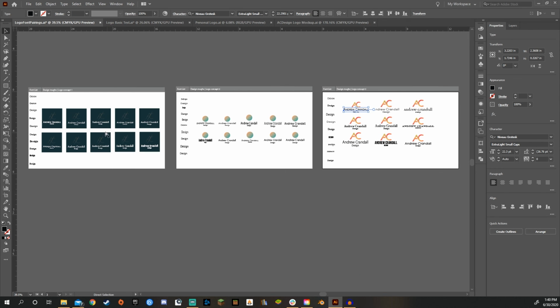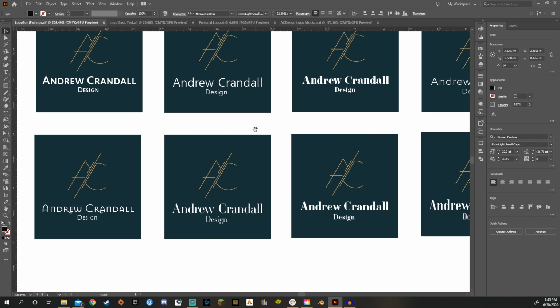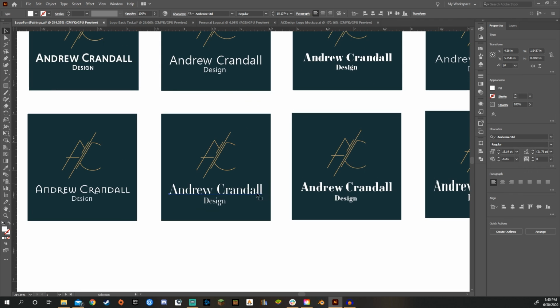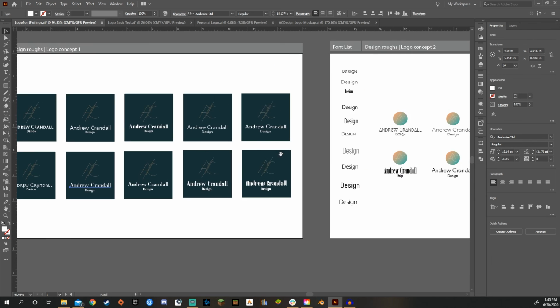Okay, and here we have the final font pairings with the logo. And for this one, I've decided upon the Ambroise regular. I wanted it to contrast the thin. I liked that it contrasted the thin here, but not too much, because if you go too bold, this one looks alright, but I do like the little bit less of a contrast. Doesn't punch you in the face. It's enough to stand out, but not be too harsh.